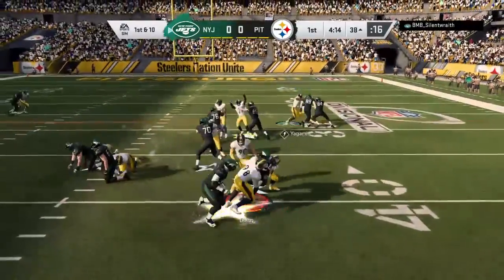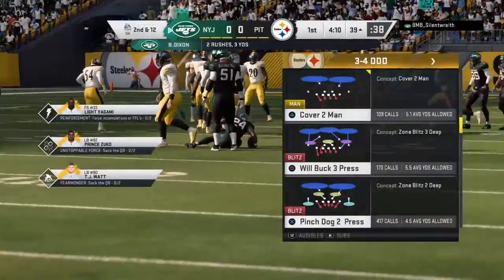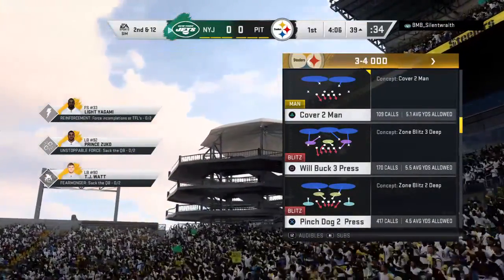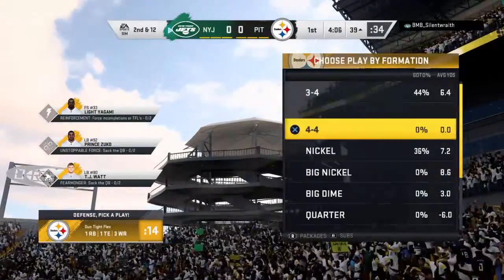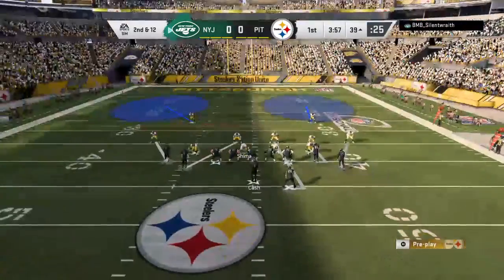On first down, it's Dixon. And the play goes nowhere. Losing yardage back near the 40 at the 39. Call it a loss of 2 on the play. And it'll be 2nd and 12 at the 39-yard line.